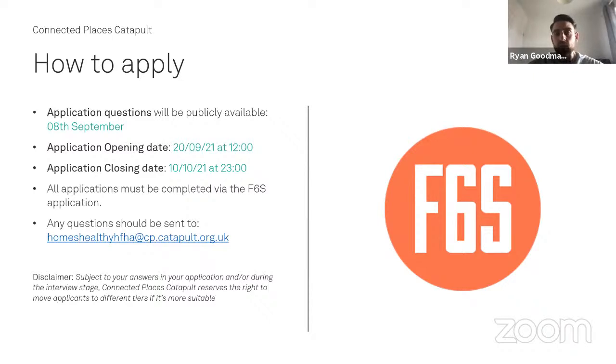And just a bit of a disclaimer: where we're running 2 tiers in terms of the types of solutions that we might be supporting, we will consider the applications and the applicants who have submitted for each of the tiers to potentially be demoted or promoted to either one. So we may see that you have a greater fit or that you might be more suitable to one or the other of the tiers. Obviously, this will be a decision and a conversation that we have with each SME, based on the applications that come through, and will probably take place later on, once we go through the assessment and interview stage of selecting the SMEs themselves. But again, that's just a disclaimer to make you aware of that.